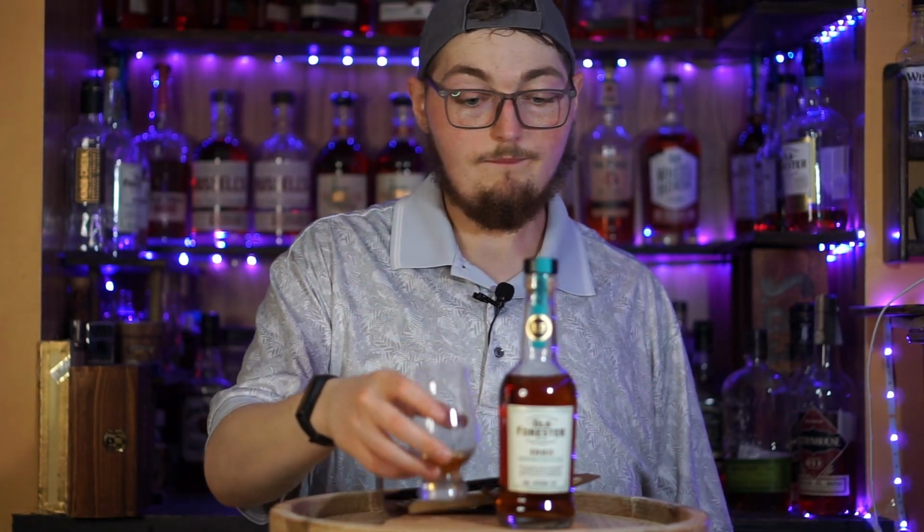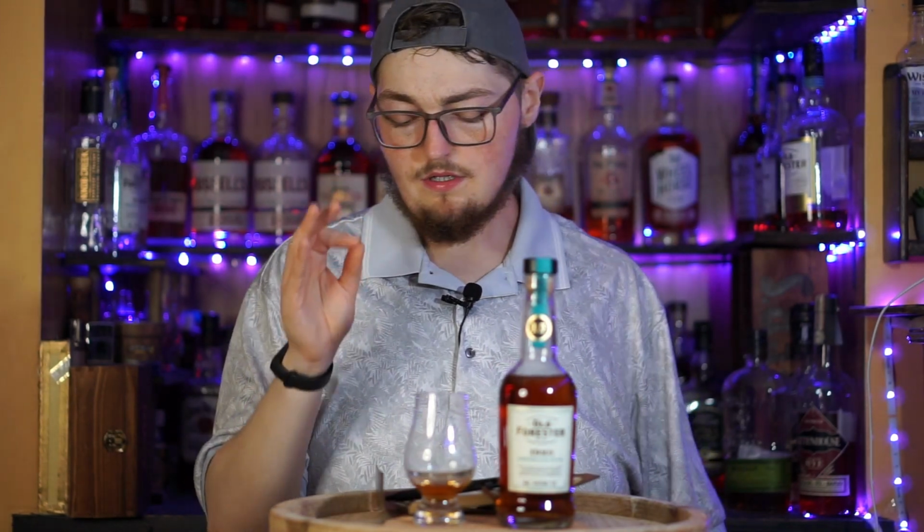1920 neck pour ratings. Nose is going to get a 90. I could smell it all day. I've said it before about other bourbons, but this is one of them. I could smell it all day. It's so good, so rich, so much depth, and just gives you so much anticipation for the palate, which follows through at a whopping 87.